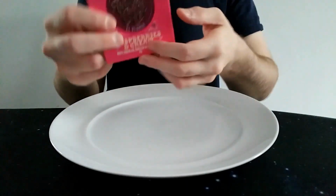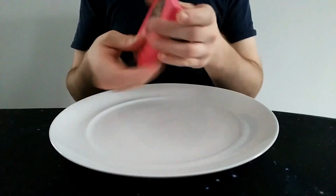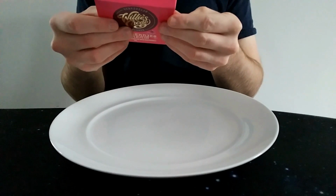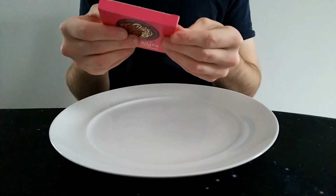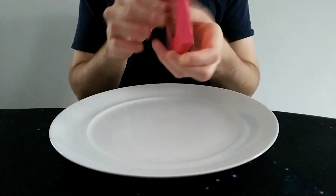So check out Sainsbury's or whatever. But it wasn't very cheap at all. I seem to remember spending a lot of money on these. But oh well, hopefully it's worth it. And it says travel inspired, something desired, on the back as well. Some kind of slogan.